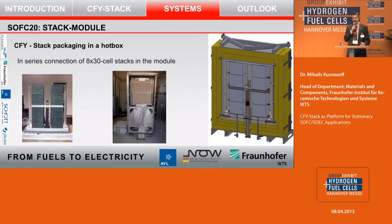We have addressed the issue of anode off-gas recycling in a little bit bigger system, which we are developing with our partners in the frame of the SOFC 20 project. In this project, we came to the idea to make a stack module consisting of 8 stacks. Here in the picture, you see a schematic figure of the hot box, and the hot module we have built up with the 8 stacks in reality, and also the hot box integrated into the full system assembly by AVL.